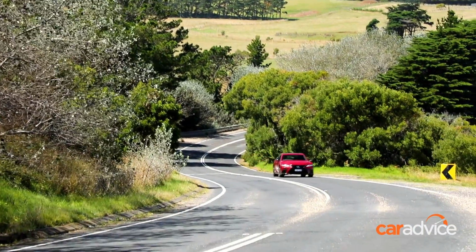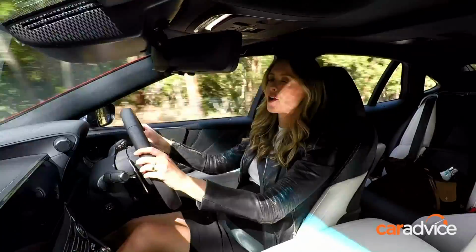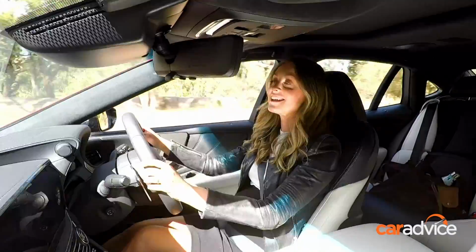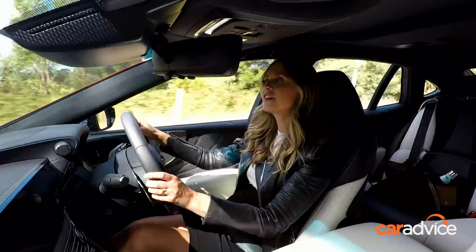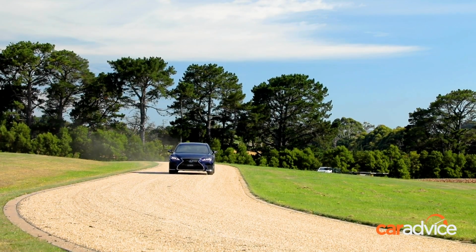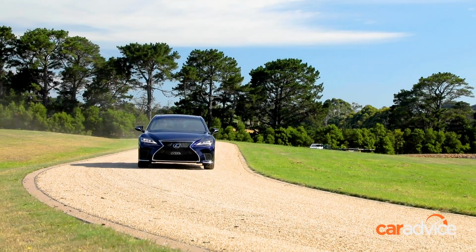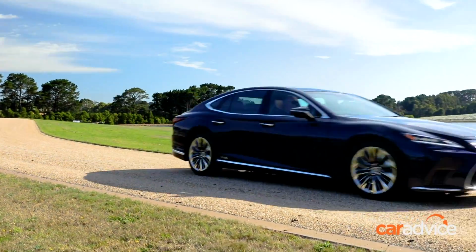So the original LS was meant to be so smooth that it stirs the soul and not much else. So does that still hold true? I can confidently say that yes, it does. This is an incredibly smooth ride. Lexus has worked very hard to make sure the suspension soaks up all those lumps and bumps. And you're probably more likely to hear a bump than you are to feel it. You'll hear that thunk thunk noise, but it does an excellent job of cancelling them out and there's no harshness coming up through the cabin.